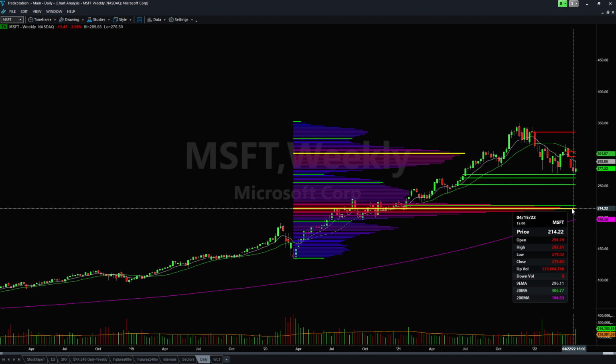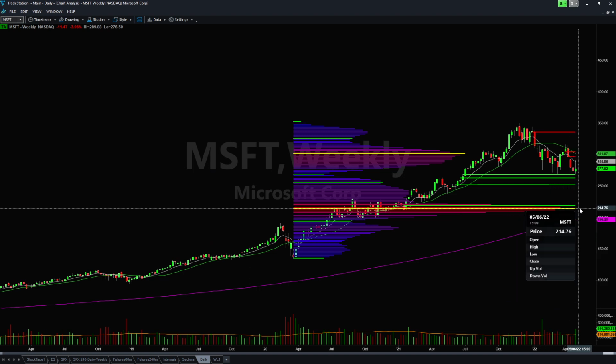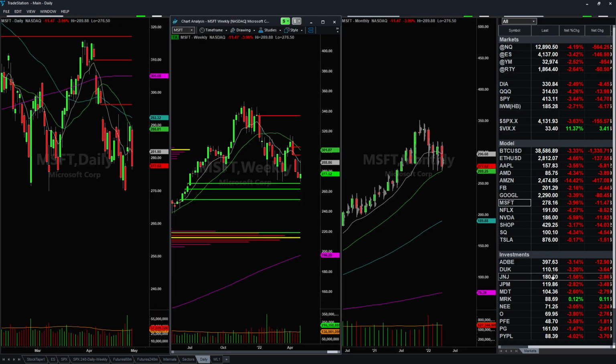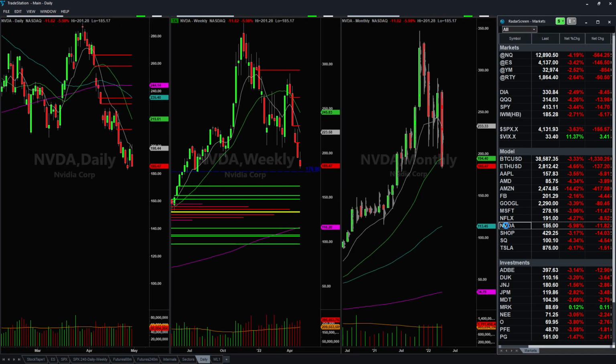Massive volume node down here around 215 or so. Would love to pick up some more shares of Microsoft if we can get down there to 215. It's not one I trade, but definitely want to keep an eye on that for long-term investment ideas.